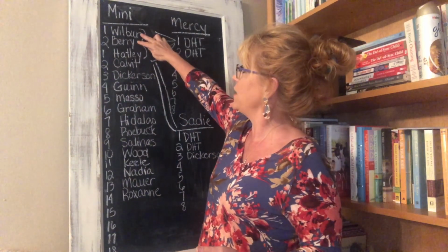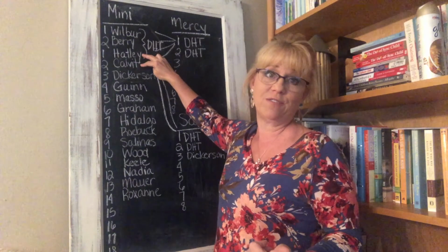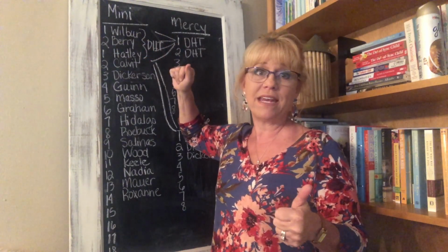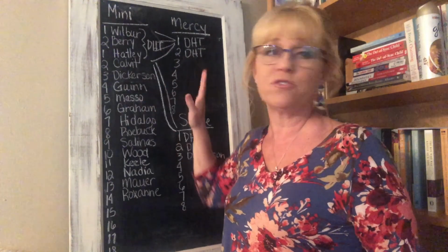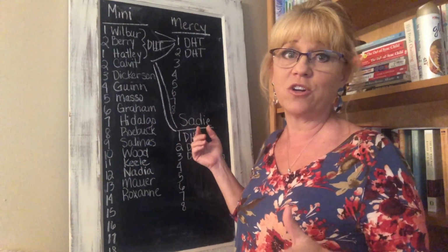So as you can see in our mini litters, we already have people who have filled those two spots. Now there's a chance that one of them may not take one of these litters, as there's a chance with any, but at this point in time, those are secured.